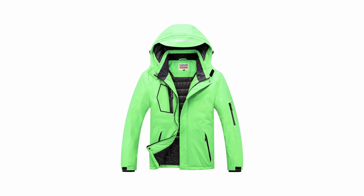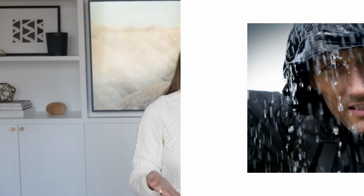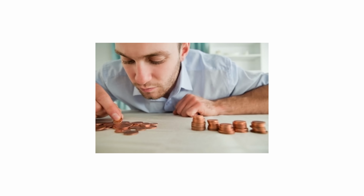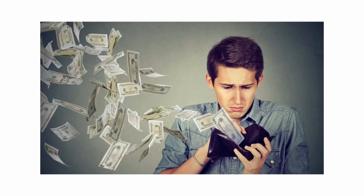Cheaper versions of these are usually made from really crappy materials that aren't designed to protect you from the elements, which is crucial come the winter. Now, that cheap coat might look good, but as soon as you get caught in a downpour, you'll be wishing you'd invested in something a bit more waterproof. Cheaping out on your clothes, guys, is such a rookie mistake because though you may think you are saving money in the short term, you are ultimately putting it down the drain.